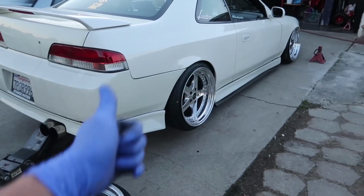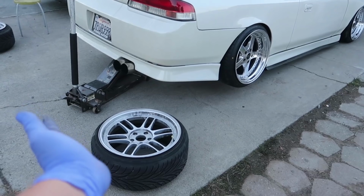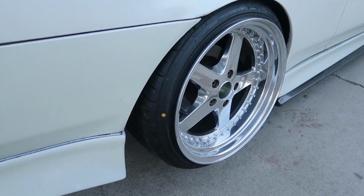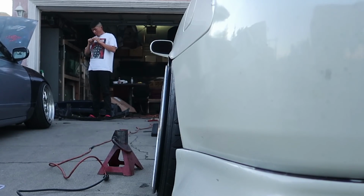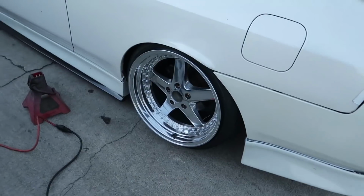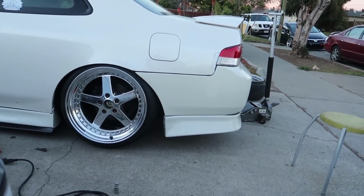Guys, give me a big thumbs up if you like polished wheels. These are painted silver, they can only do so much. The polish looks so amazing. Look at this. Oh my god. I think I just jacked up the car, so it's a little bit high right now, but I think it's going to start to sag in a bit. Dude, these wheels look so good on the car. Damn. Looks sick, huh?